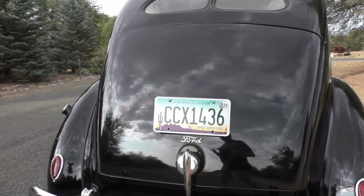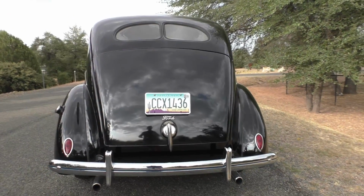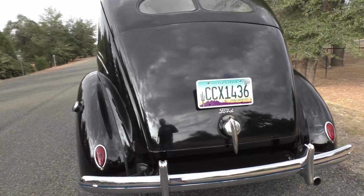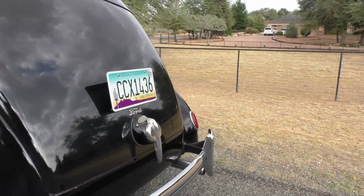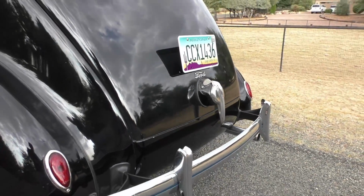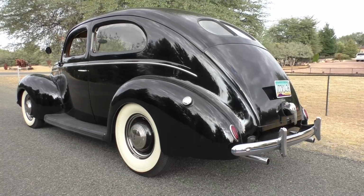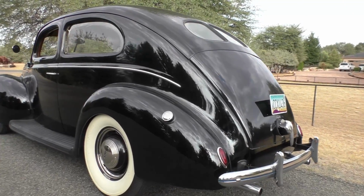We get into the trunk here. Very nice original trunk. The tool well's rock solid, still has the upholstery in it, the original vinyl matting in the tool well. It has a tool kit. These bumpers are original bumpers. They've probably been plated, but they have the rib. You can feel it on the inside, and on '39s you can tell if they're original bumpers or not. Obviously been replated. Has an updated or a renewed fuel tank in it also.